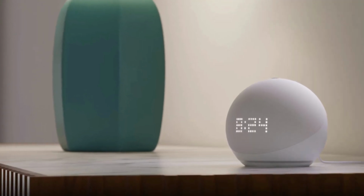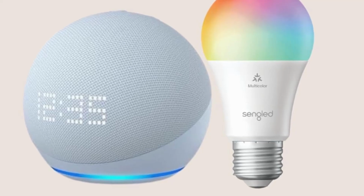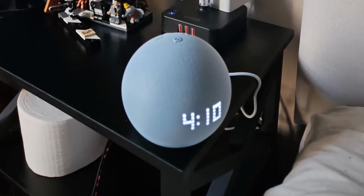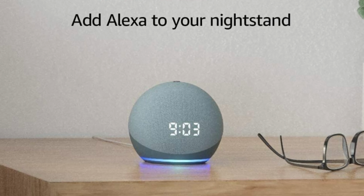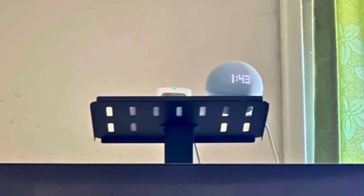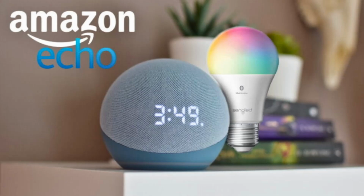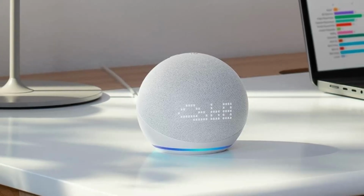What makes this bundle special? Number 1. Ultimate convenience with voice control. At the heart of this bundle lies the Echo Dot, 5th generation, an Alexa-enabled smart speaker with a built-in clock. This isn't your typical speaker, it's your personal assistant. Whether you want to set reminders, control smart devices, or even just check the weather, the Echo Dot is ready to make your life easier. Gone are the days of fumbling for switches or pulling out your phone. Everything is hands-free and instant.